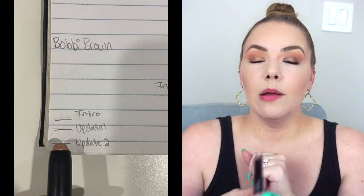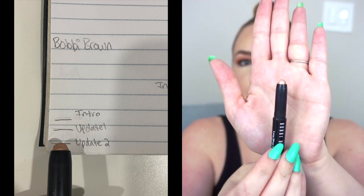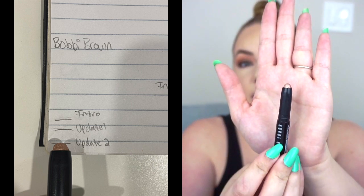Then we've got my eye products, and good progress on this first one. It is the Bobbi Brown Cream Shadow Stick in Golden Pink. I have my picture with my markings up on the screen as well, and you can see this is the tiniest nubbin left.